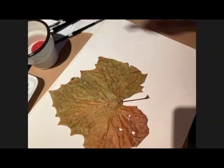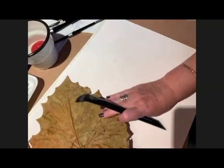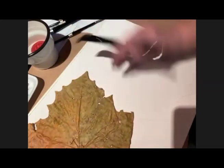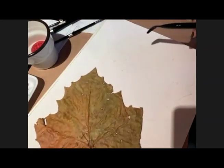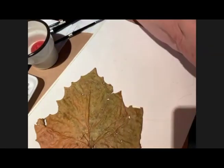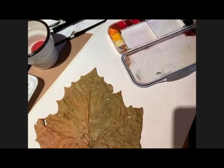I have a nice big brush, and I'm going to just lay this on here. I originally had it a few ways, so I'm going to do one over here where I just go around it and get the edge of it. I'm going to move it down a little bit. Okay. And you want your paint to be a little on the thicker side because you're going to need that. Okay. So what to do? All right.